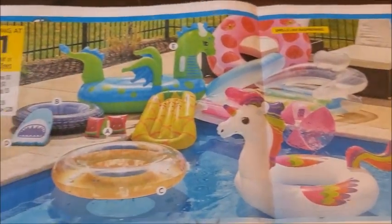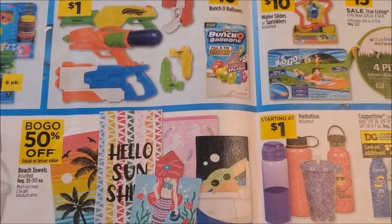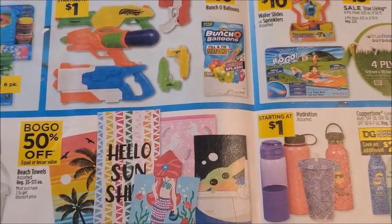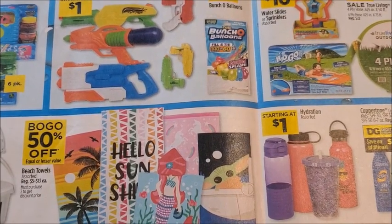The middle, of course, just has some summer items advertised. The only thing I wanted to point out here is going to be on the beach towels. The beach towels that are regular $5 to $13 are going to be on sale. Buy one, get one 50% off.